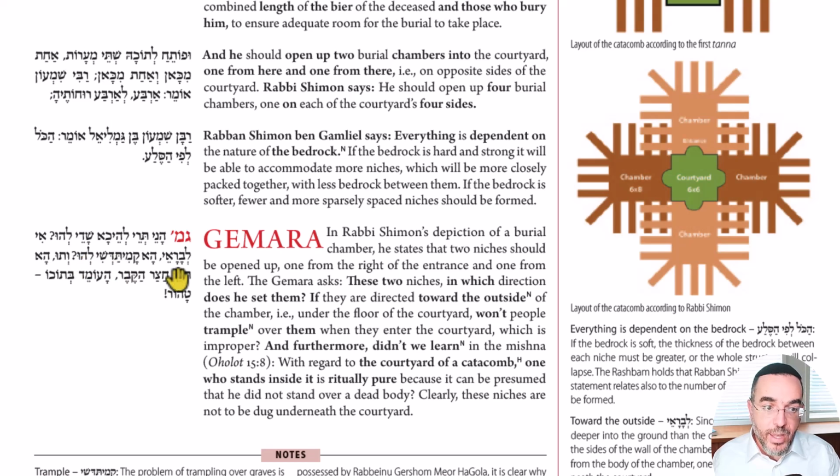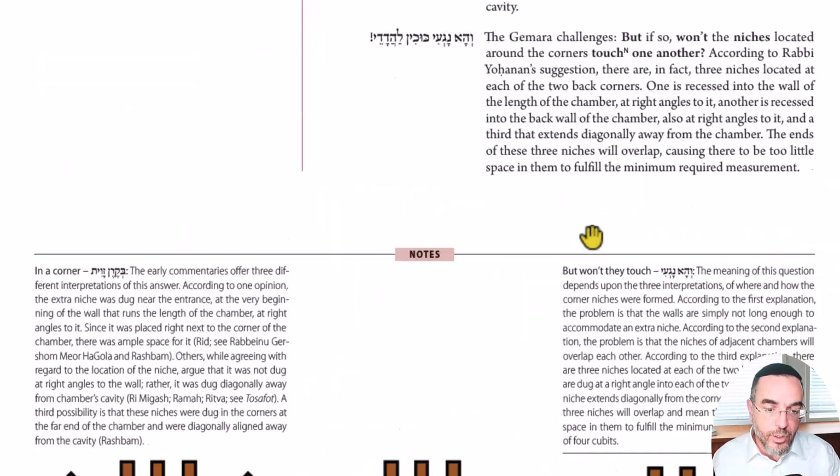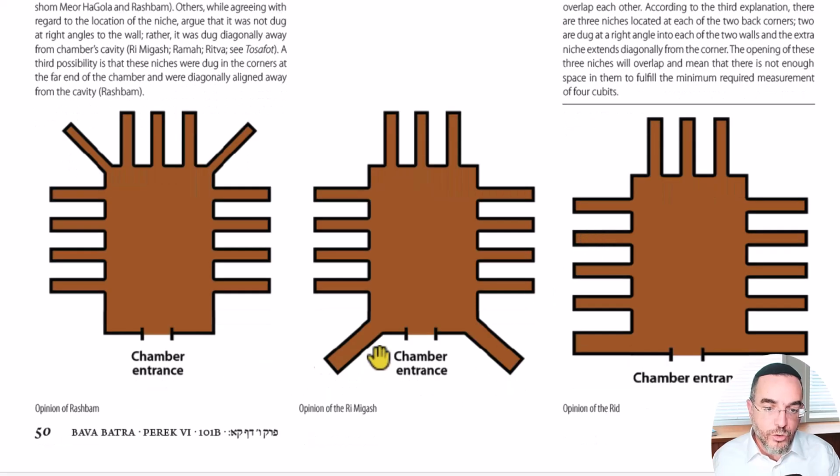Kamitadeshilehu. If they are on the outside, what we mean here is that they are facing outside, meaning when you go to the entrance. So this is the inside and the courtyard is the outside. So in other words, are you going to put them inwards? This is clearer in a picture like this. So with the chamber entrance, imagine that, not like this picture exactly, but let's say this was not on a diagonal, but going straight this way.